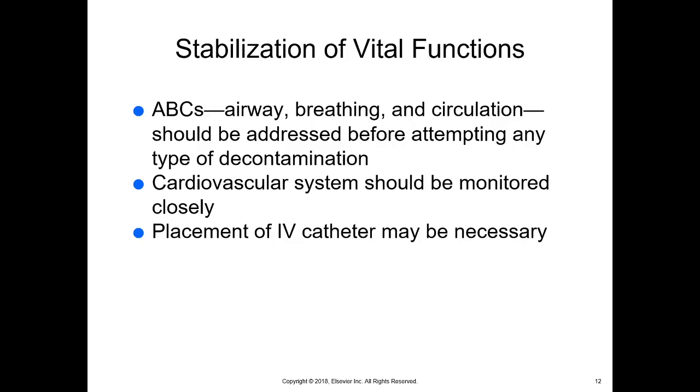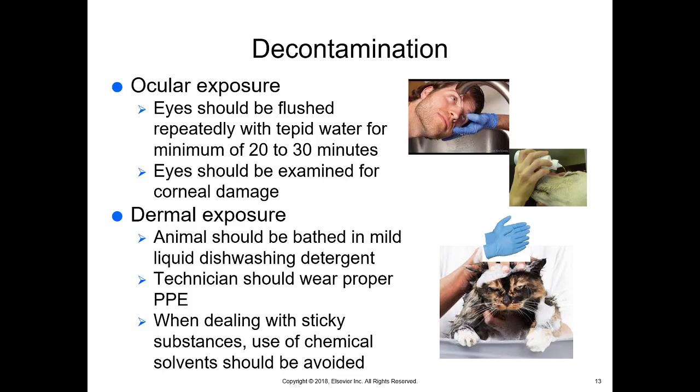So get the signalment, do your CRT and mucous membranes, your TPR, and then make sure that your vital functions are stabilized. We've got airway, breathing, and circulation. We want to make sure that we have them breathing and their heart is beating before we do any type of decontamination. We want to monitor that cardiovascular system very closely as we decontaminate. And we often need to place an IV catheter so we can administer medications or fluids and just be ready if they should have a reaction.